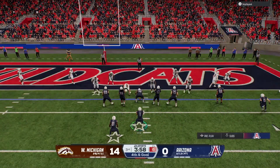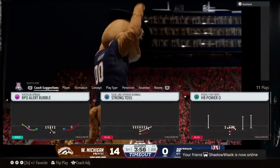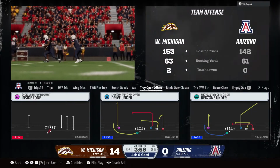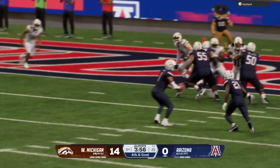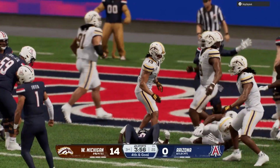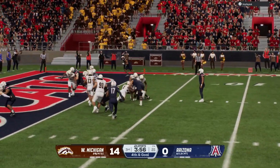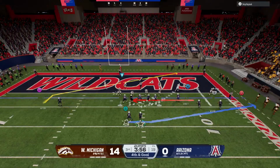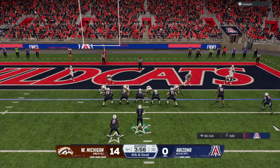Fourth and goal from the 2. Can they finish this drive? The offense will have to use its first timeout of the half. This defense trying to stand tall on 4th and goal from the 2.